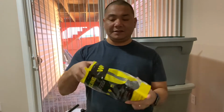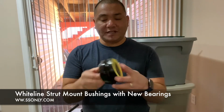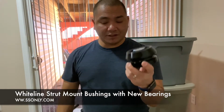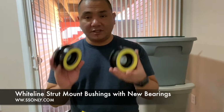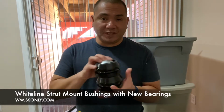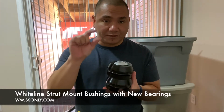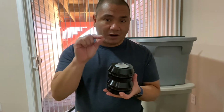And last but not least, I got some Whiteline strut tower bushings. These go on the front of the car. The stock bushings do wear out over time. You'll see a gap if you look in your front strut tower, a gap between the car and the bottom of the strut tower bushing here. You just need to replace them.